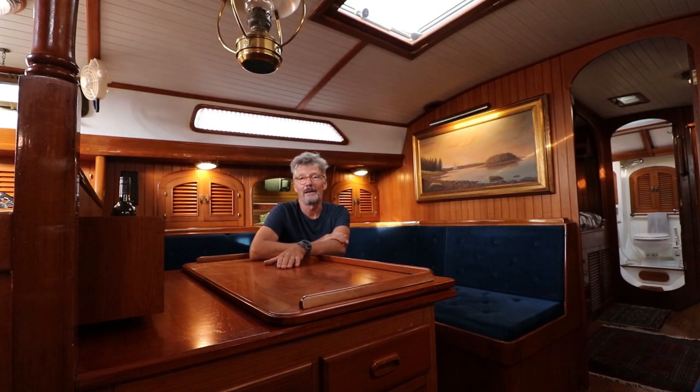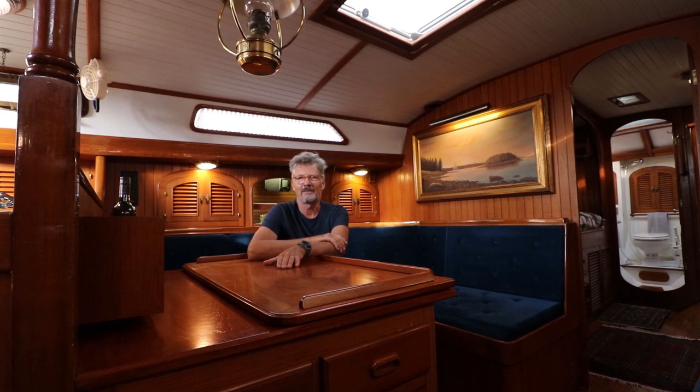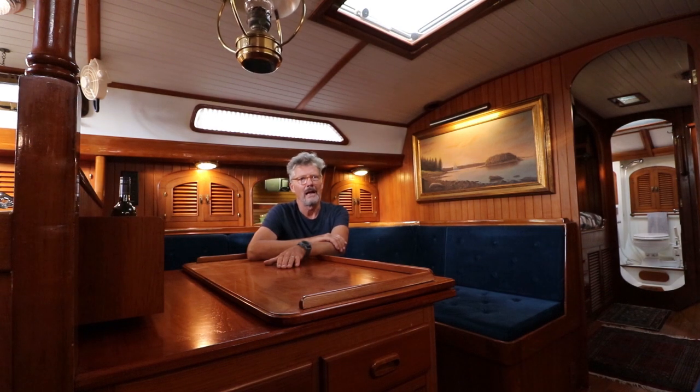I would jump at it. Compared to a production boat, this at around $180,000, you're not going to get this much boat in a more modern production boat. And yet, this has stood the test of time, and really looks like, to my eye, like a new or near new boat, and yet with really high quality of finish. I love it.